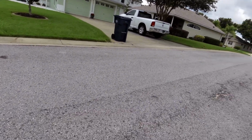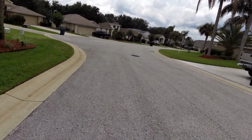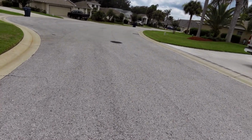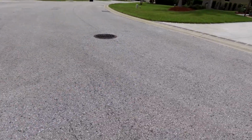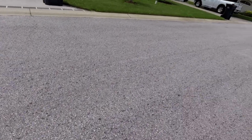Tropical Seas is somewhat of a mishmash. Where you enter from Royal Harbor Boulevard, because of the heavy traffic, there's quite a bit of cracking. Some of it looks good. I'd say 60% of the street doesn't look too bad, although it's showing signs of heavy oxidation. Here's some spots where we're seeing cracking and raveling.